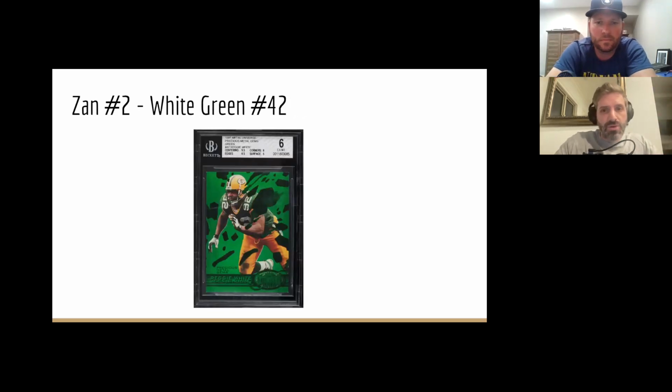My number two, I went with a Packers card, but because Brian had the Favre on there, I went with the Reggie White green. This image isn't particularly clear. The Reggie White, there's only two copies graded. One is a BGS 8.5, one is a BGS 6. The BGS 8.5 is not real. It's got a fake serial. This might be the only one.